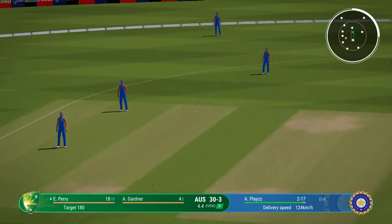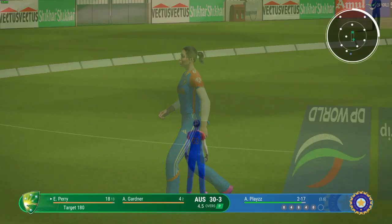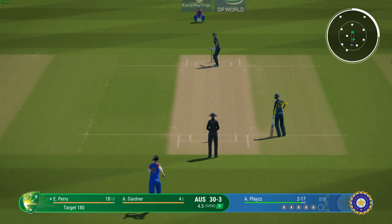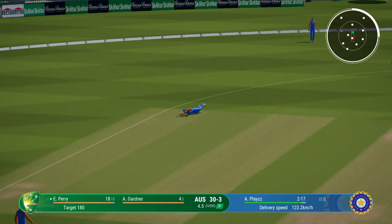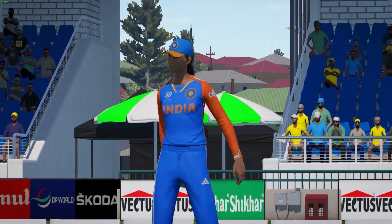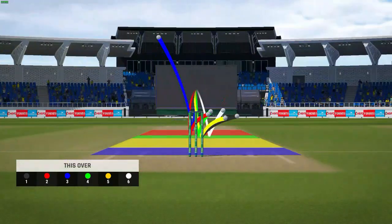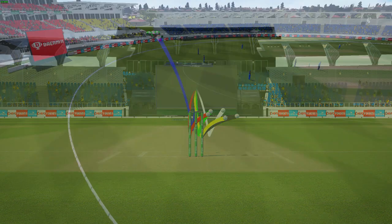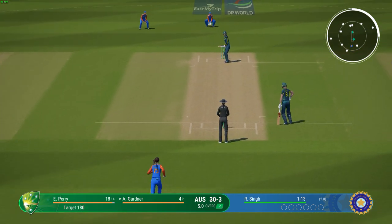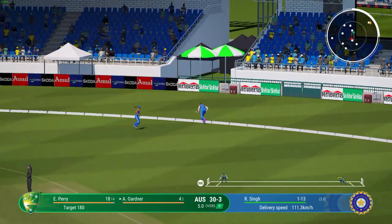Lovely cover drive, straight to the extra cover fielder. Square cut, finds point, no run. Good bowling, kept it nice and tight and made it hard to score. Magical shot into the vacant fine leg position, and I do not think anyone's going to stop that.